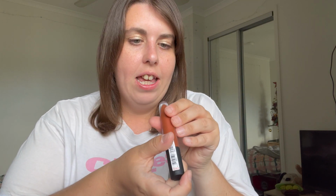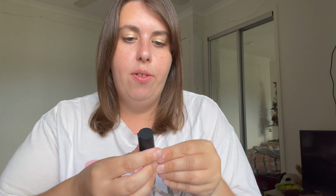And then there's just one product left in this month's Beauty Box Club box, and it is this lipstick here from L'Oreal. So this actually RRPs for $24.95. This is the L'Oreal Rouge Signature Matte Lipstick. This is in the shade Hypnotize. That sounds interesting. I do really like L'Oreal lipsticks. I haven't actually tried any in this packaging or formula, so I will be interested to see how it goes.